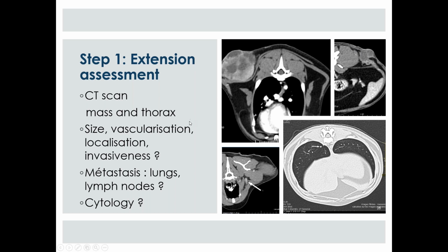So the CT gives you the size, the location. Is it very vascularized? Is it very infiltrative, invasiveness, etc.? And you look at the lymph node, but that's a metastasis in the lung from a cat with fibrosarcoma. You look at the regional lymph node.